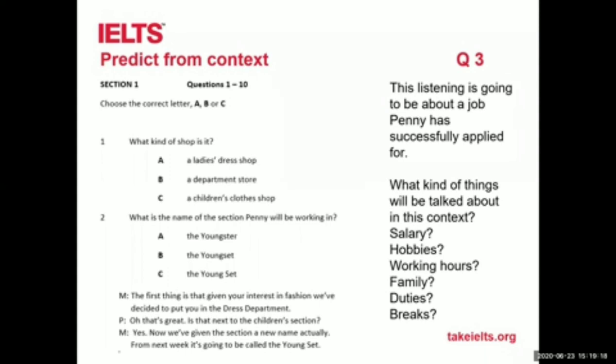And then they also mention the children's section, saying, oh, is it next to the children's section? And then they talk about the name. So you can see that this happens very often in the IELTS listening: if it's a multiple choice question, they are going to mention all 3 of the options. So you have to be very careful to identify exactly what it is you need to listen for, and be aware that that happens.